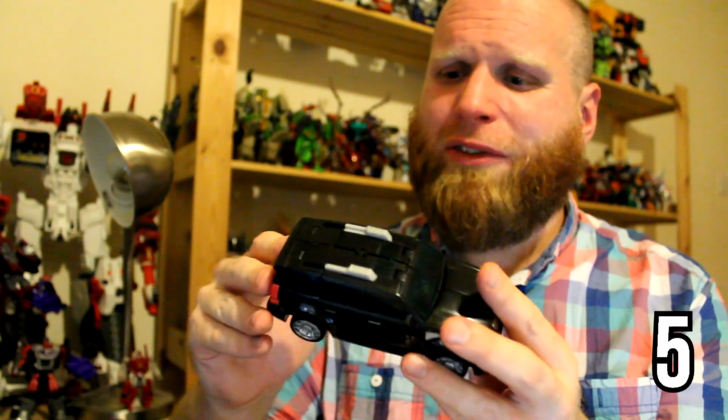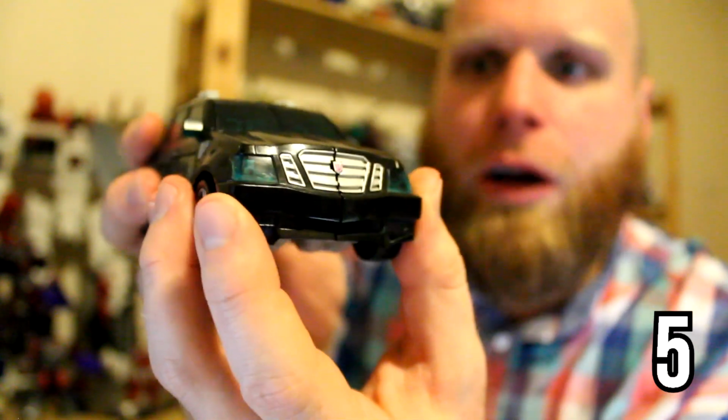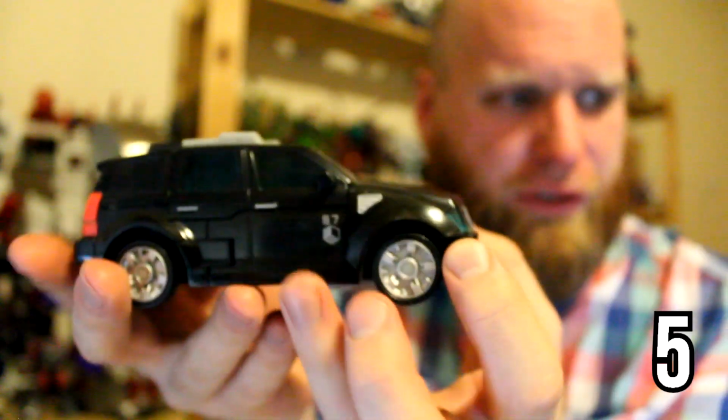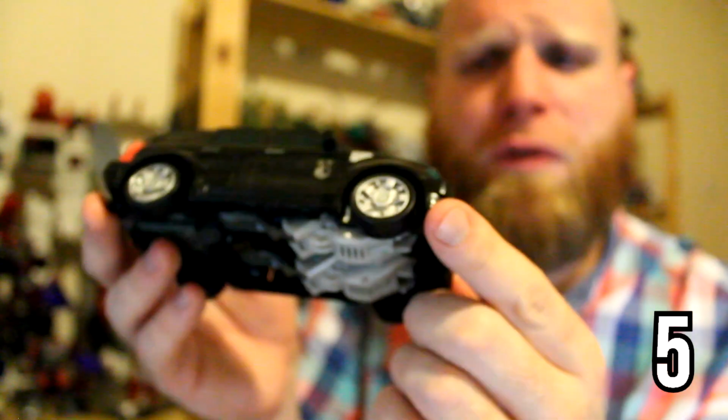Cheeky! Stockade. Ooh, what a lovely, lovely car mode that is. That is class, man. That is movie quality alt mode, but with a simple and fun transformation that's dead goddamn easy. The tiniest Decepticon logo you've ever seen in your life. But this is Stockade, and I adore this figure. I absolutely love the balls off it.